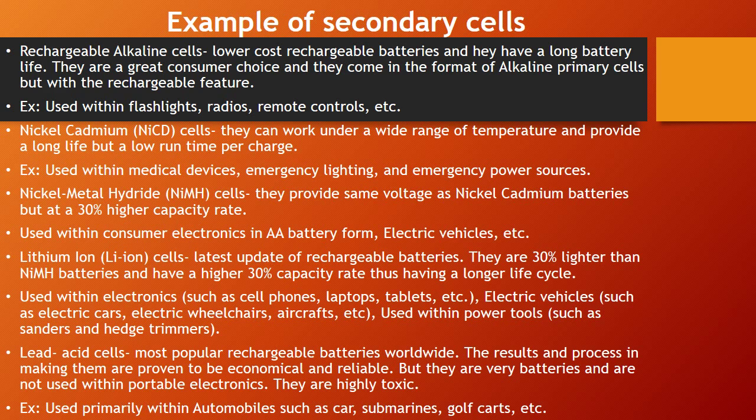controls, and etc. Nickel-cadmium cells are secondary cells that can withstand a great temperature range and provide a long battery life, but they can only give a low runtime per charge. They are 15% toxic and have a 30% self-discharge rate. Self-discharge is a process within the battery that reduces the stored charge energy of the battery, thus decreasing battery life. Nickel-cadmium batteries are used within medical devices, emergency lighting, and emergency power sources.